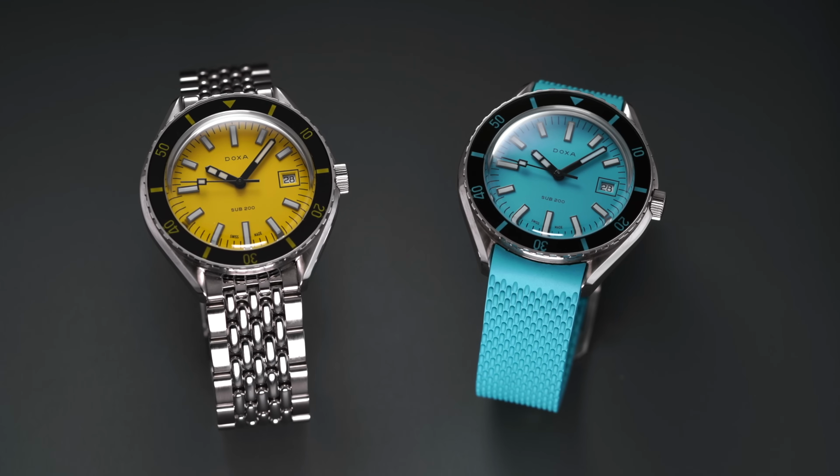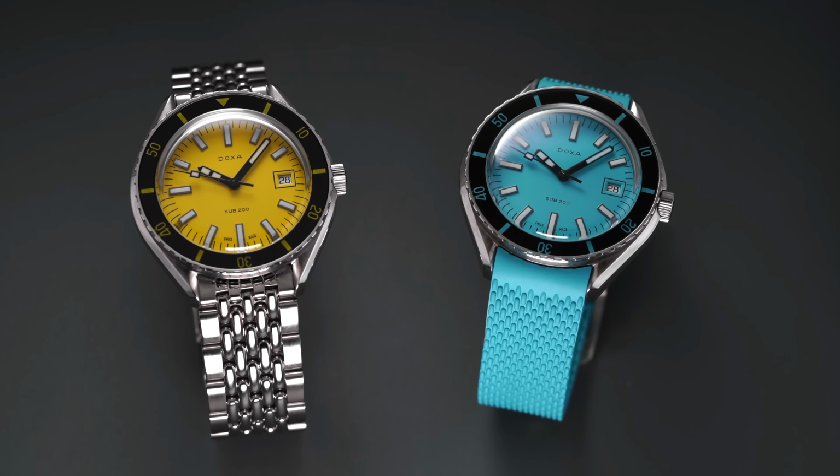Now when it comes to brands with dive watch pedigree, few can outshine Doxa. But there is a watch within Doxa's catalog that doesn't get as much attention, at least from enthusiasts, I would say, or at least people that are really in love with the brand, and that is the Doxa Sub 200. The Doxa Sub 200 is that entry door to the world of Doxa.